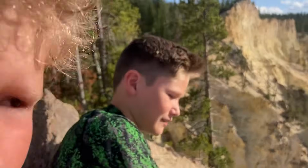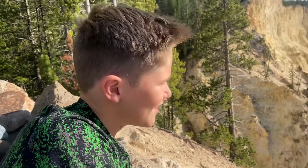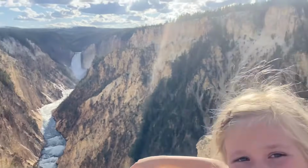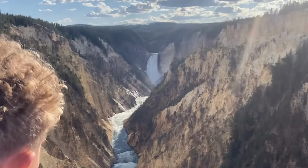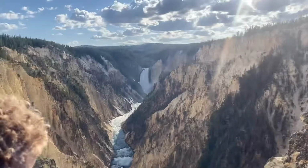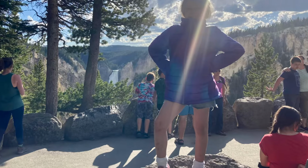Awesome sauce. Pretty cool. We thought about doing the Brink of the Lower Falls Trail, which is a 3/4 mile trail, which is mostly stairs, but we decided not to because we were pretty tired for the day. From here, we headed back to our campground at Canyon Village for the night.